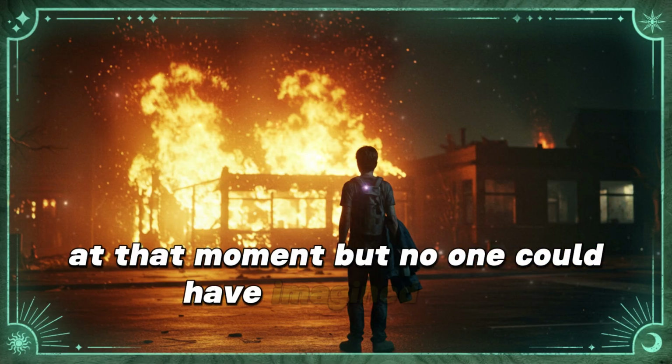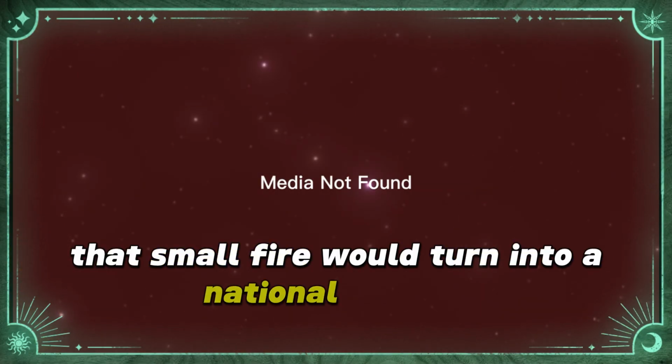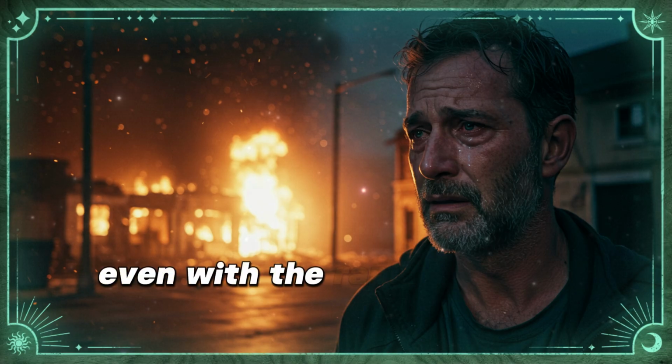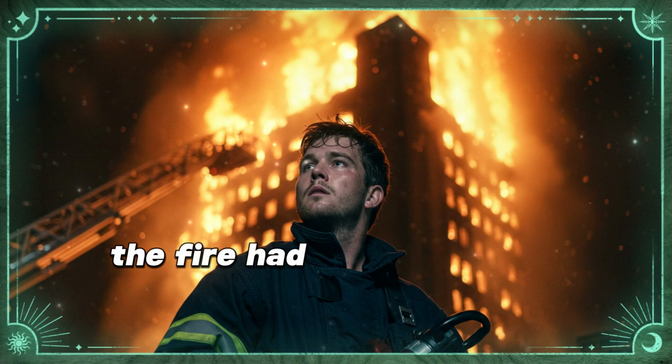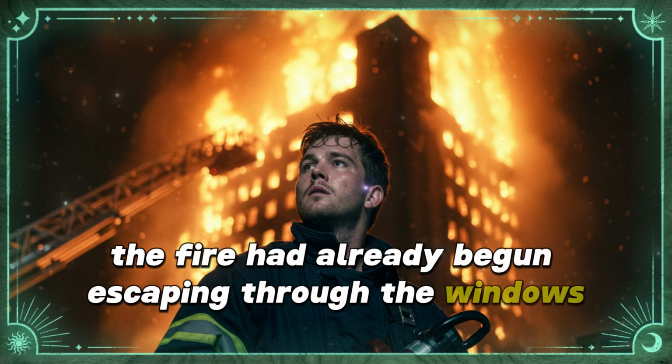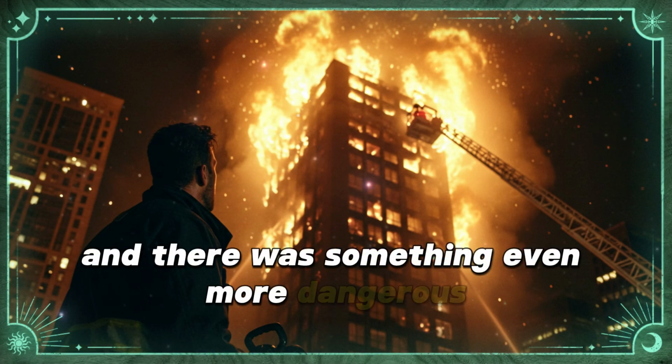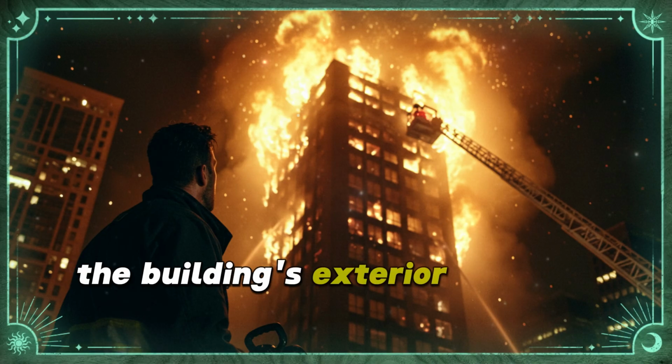But no one could have imagined that, in the next few hours, that small fire would turn into a national tragedy. 5 minutes after the call, the first fire trucks were already on site. Even with the rapid response, the fire had already begun escaping through the windows, fueled by the winds of the night. And there was something even more dangerous: the building's exterior cladding.